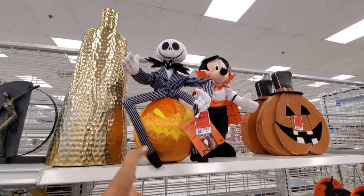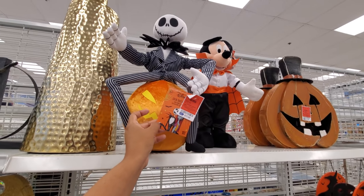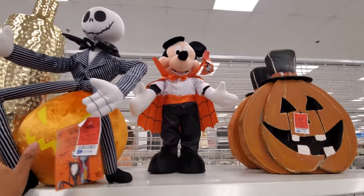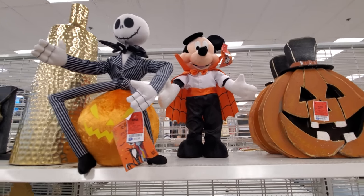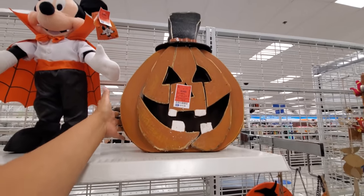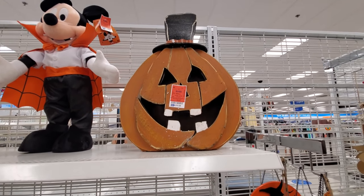So in Ross, I found a Jack. He's on a pumpkin. He's going to be $18. I don't think he does anything. Might just be a large plushie. And of course, they have a Mickey and his vampire. He will be $18. So normally, you could find these in Walgreens or CVS. And $16 for this top hat pumpkin guy. And I feel like you could put lights on the inside.